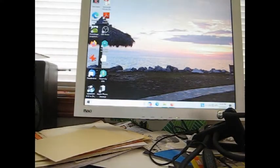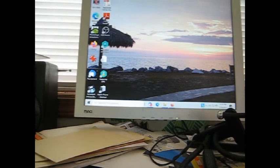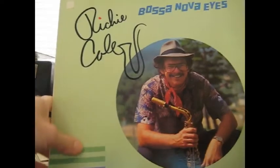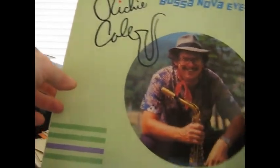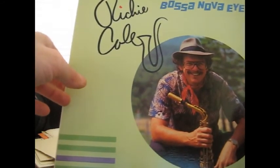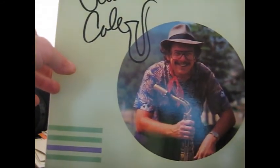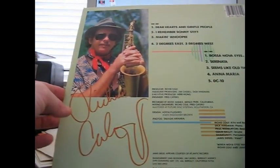I threw back a Bonanza album, which I probably shouldn't have, and a couple other jazz records and some other things. But I got Bossa Nova Eyes by Richie Cole. One of my buddies likes to look at the records, but he buys nothing because he has no room for anything, but he just remembers the times that he had them. And this one is from 1985, I believe. You never know. Maybe the same people who had these records got that Yamaha.